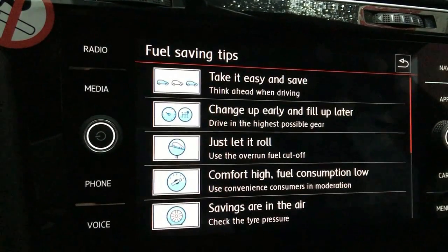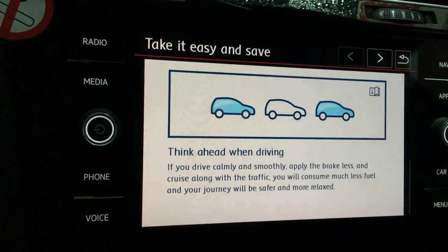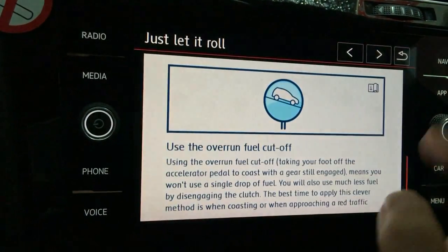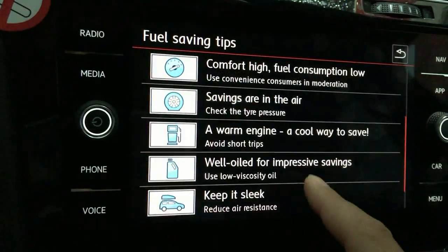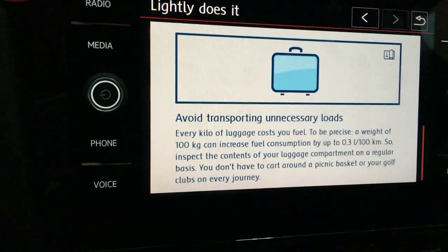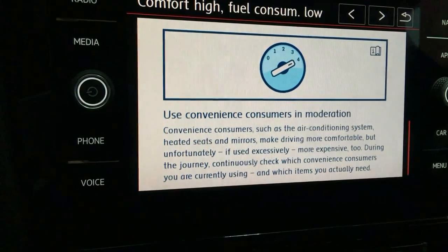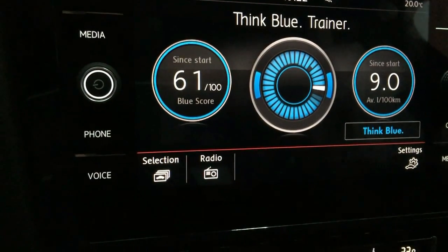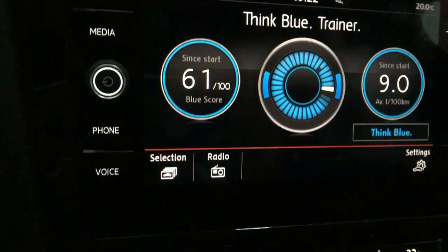Yeah, Think Blue. Wow, it's giving you also some tips. So this one, you can stop the video and read it, I will not. Just to go quickly. Some interesting tips for you guys. If you want to save fuel, VW is telling you how you can do it, and this is free of charge. Incredible. Nice tips. Okay, this we have seen, the car setup.